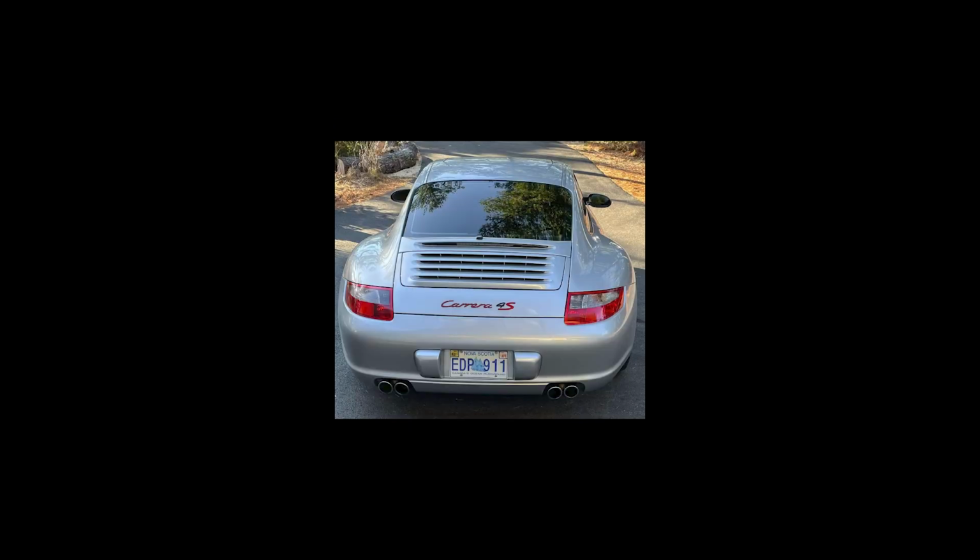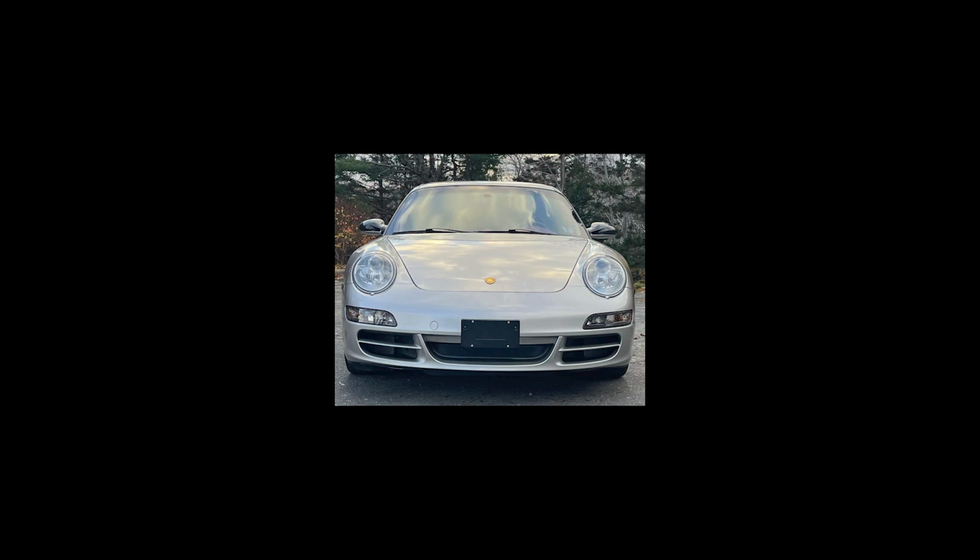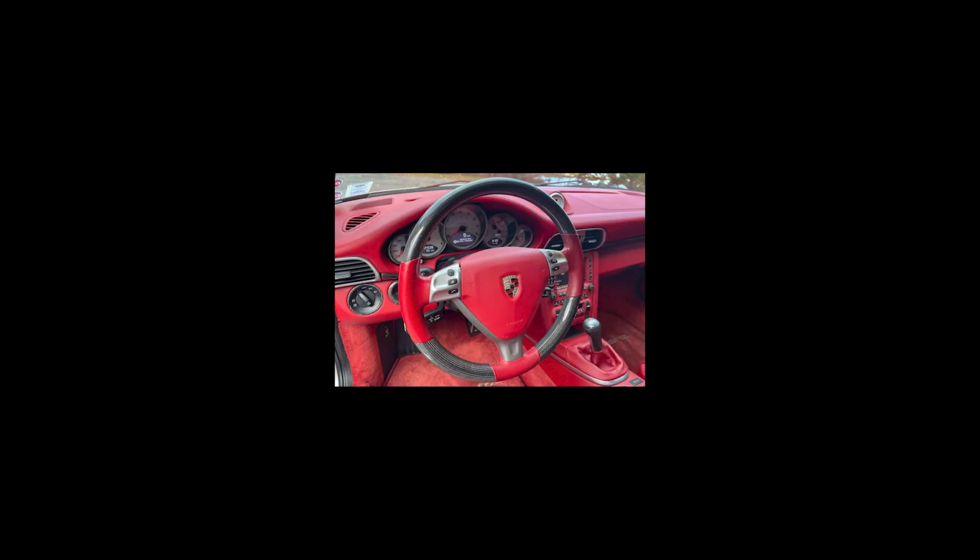An Arctic Silver 24,000 mile 2008 911 C4S Coupe sold for $52,000. With this mileage, this was a fair sale.